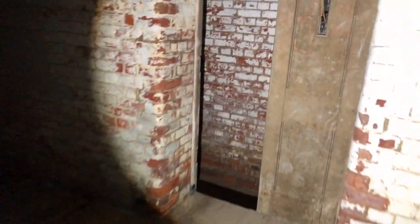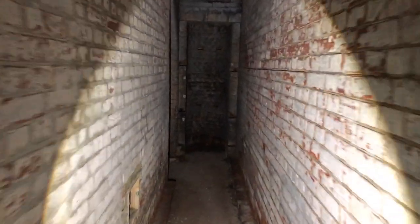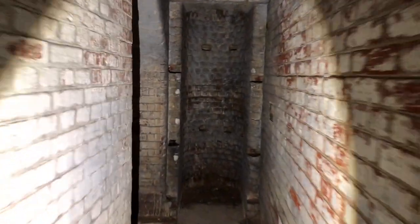Look at that. She's probably looking for somewhere to go to the toilet. It normally is, isn't it? We're sort of reaching the end here. And that continues.